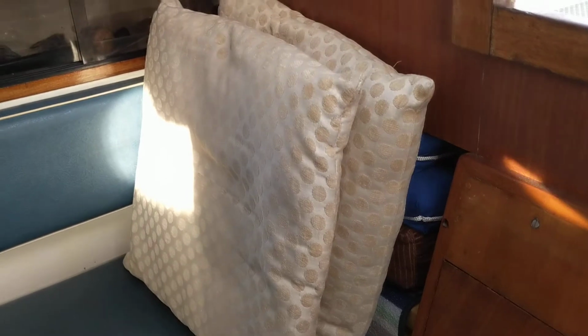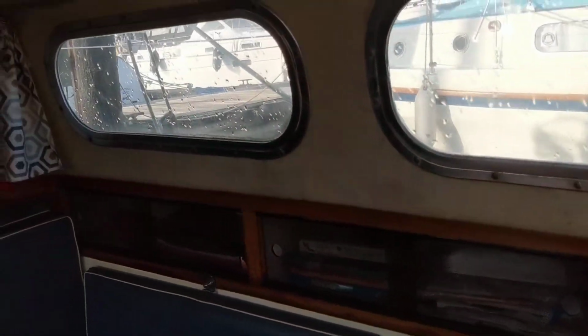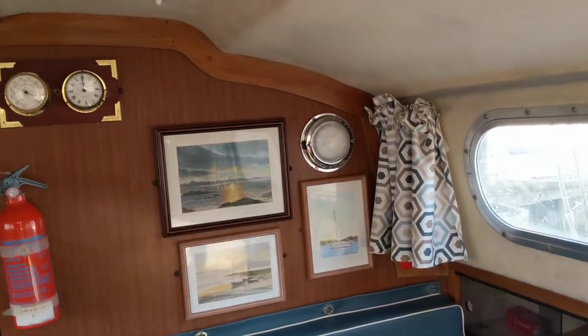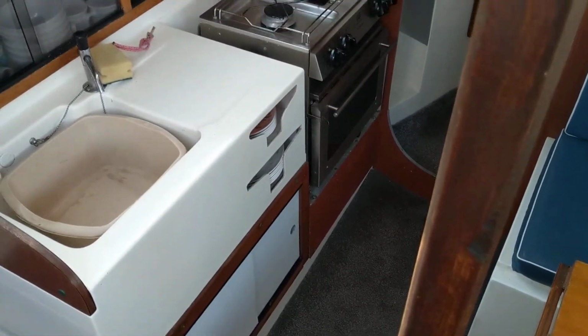This is a quarter berth, currently with some cushions in it, as you can see. And then some stowage in the shelf and behind in this backrest all around the boat. Surprising how much space is inside this size of boat, but I guess that's typical of Westerly. Table there. I don't know if I just turn myself around. See the galley.